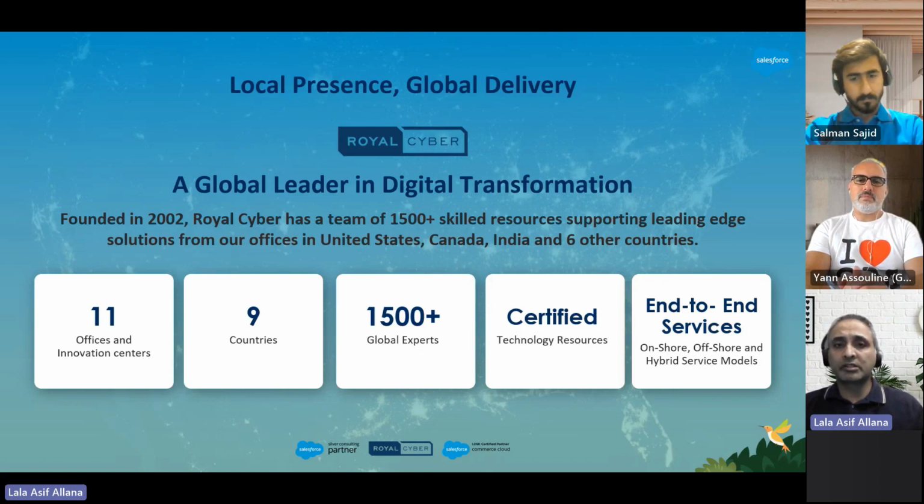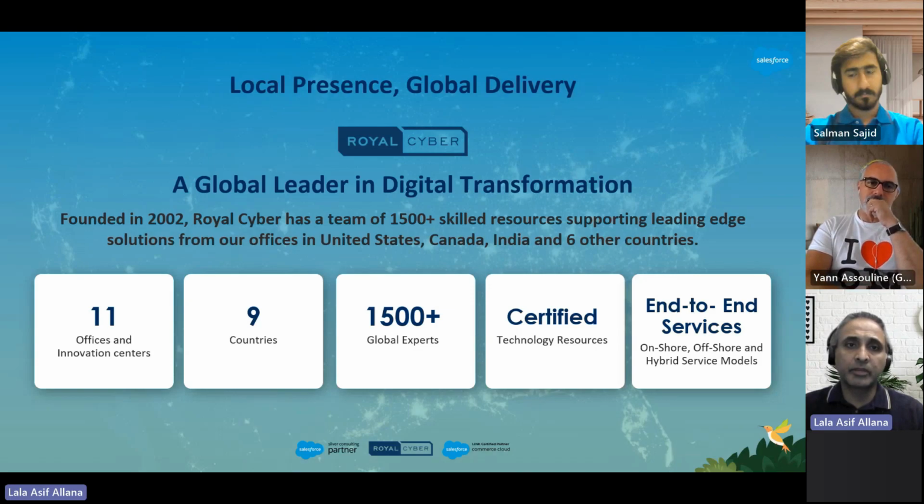We provide end-to-end services when it comes to digital transformation. The servicing model which we have covers onshore, offshore, and a hybrid model. When it comes to onshore, we provide complete onshore resources on different projects depending on customers' requirements. Similarly, we also provide a complete offshore model, where the complete team placed on the project is based out of offshore. And the most used model is the hybrid model, where the architects and the project managers are based onshore, and the rest of the development team, the QAs and the BAs, are based offshore. That has been the most successful model.